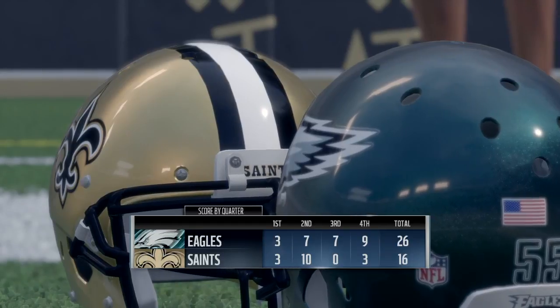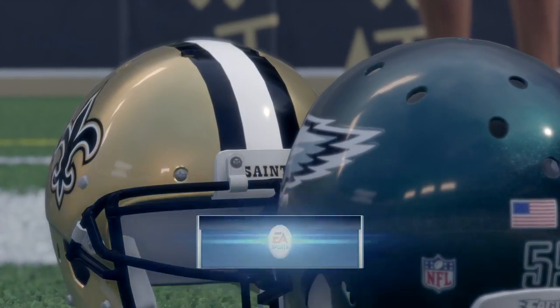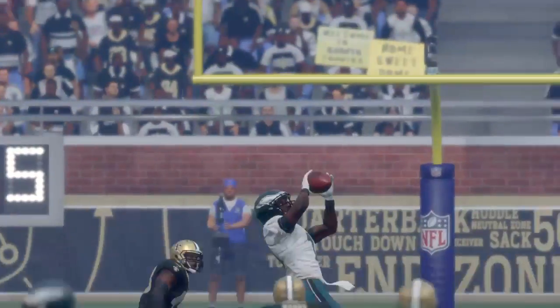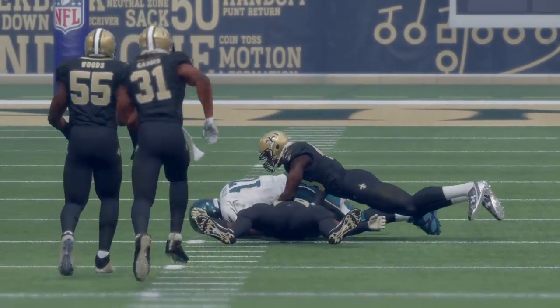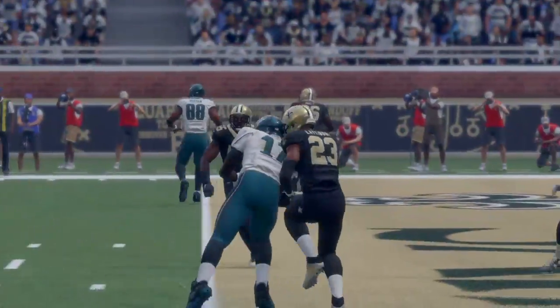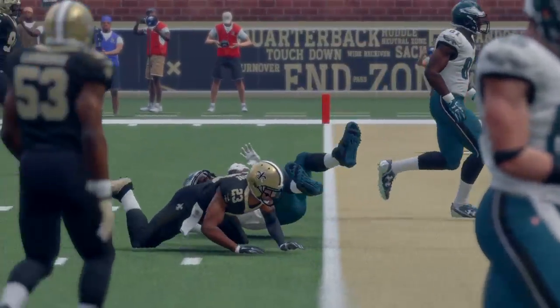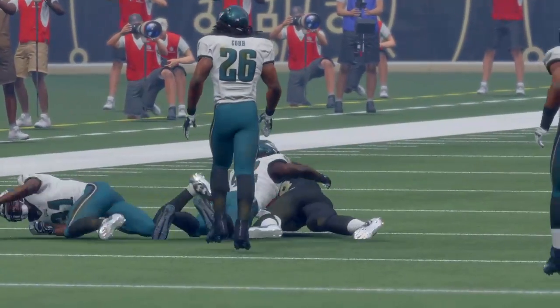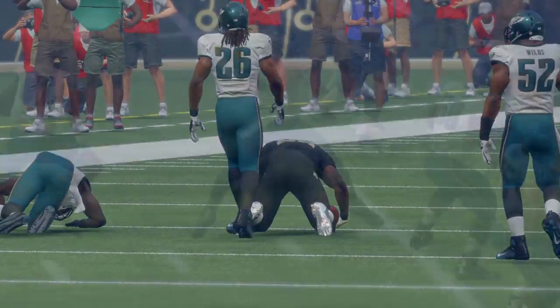So for the Eagles, they continue to make their case for the playoffs as they move to 9-3. And they'll get another road test next week as they head to Baltimore to take on the Ravens. Meanwhile, for the Saints, they fall to 6-6 now on the campaign. And they'll be at home for one next week as the Atlanta Falcons come to town.